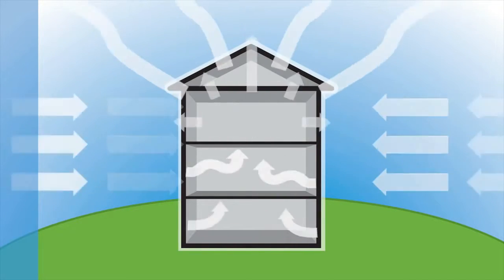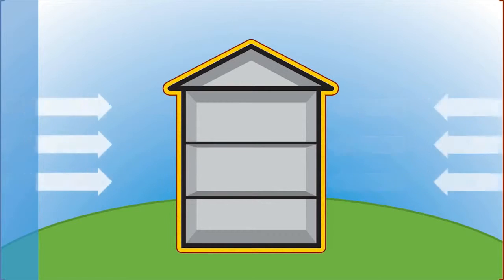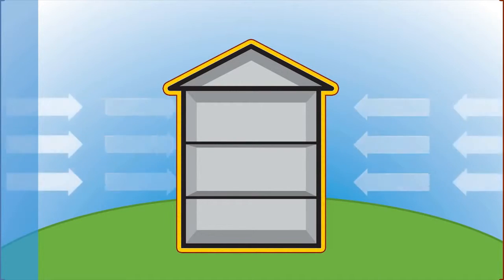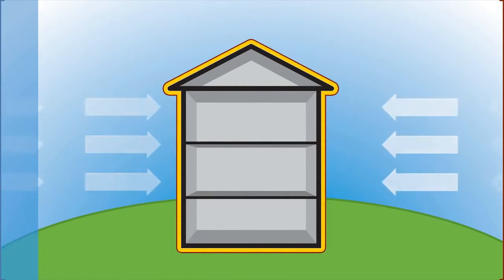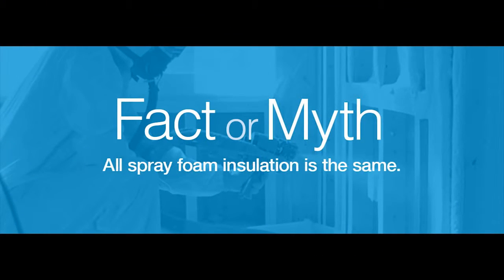During the cooling season, the stack effect is reversed. Because CCSPF conforms to fill gaps, cracks, and holes, it creates an effective air barrier to drastically cut back these effects. Fact or myth? All spray foam insulation is the same.